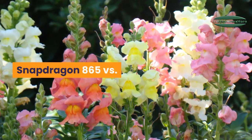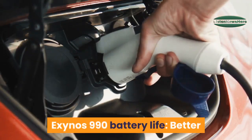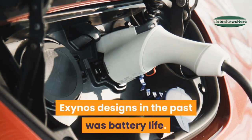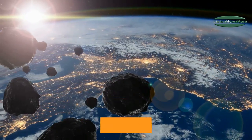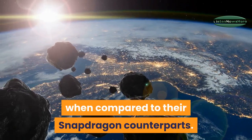Snapdragon 865 versus Exynos 990: battery life better than last year. One of the biggest issues with Exynos designs in the past was battery life. Samsung's decision to chase higher frequencies meant that the Exynos versions of the Galaxy S9 and S10 had poor battery life figures when compared to their Snapdragon counterparts.